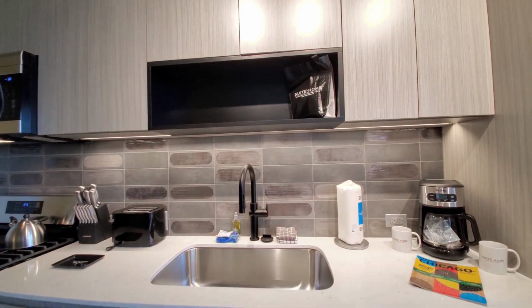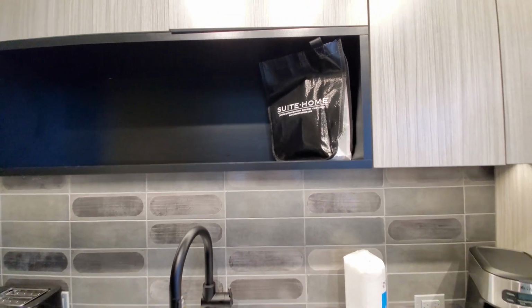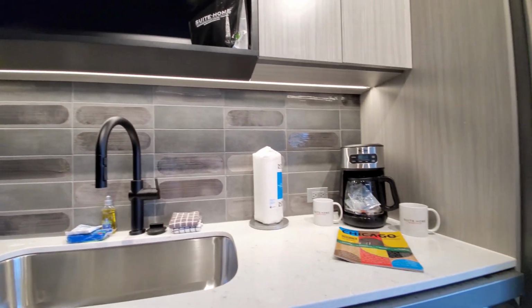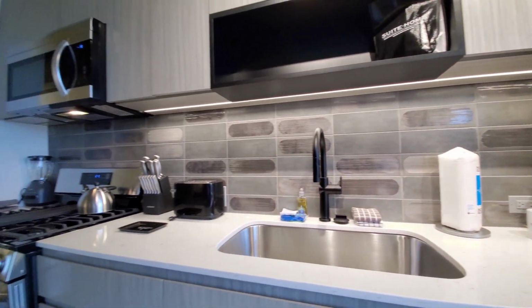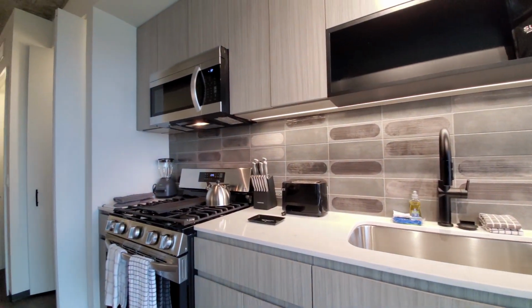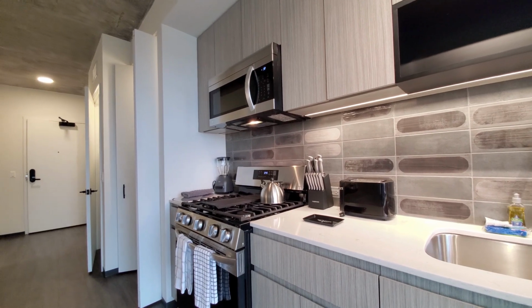Since we're in a Sweet Home apartment, there's a goodie bag with drinks and snacks to welcome you home. All the countertop appliances, cookware, cutlery, dishware, everything you're going to need to move in, and just bring your suitcase.